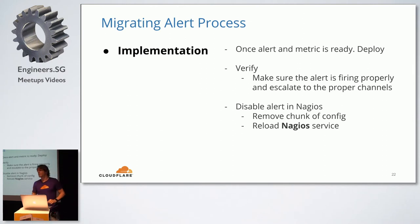Any questions? Yes. That's quite interesting. So how did you manage this run loop? I believe this was per set of alerts or somehow. Once you define the process, how did you do that in bulks, in batches? Because I guess you had a lot of alerts, a lot of metrics to export.